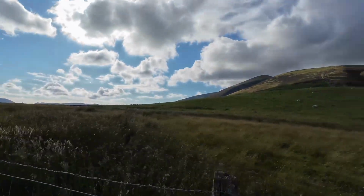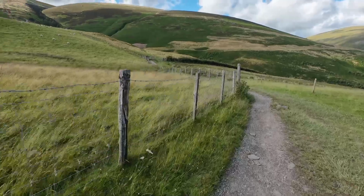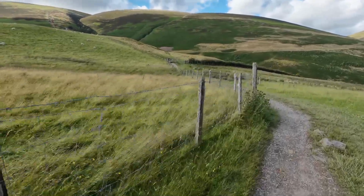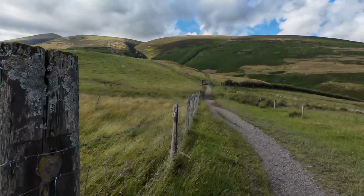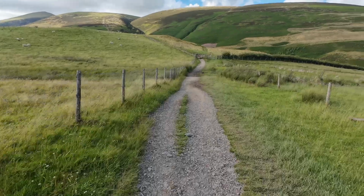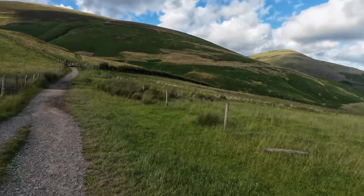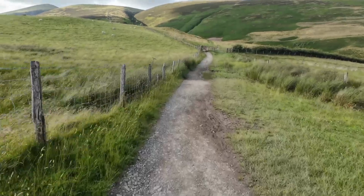Right, as the sun's going in a little bit, it's starting to get a little bit chilly. So mid-July, when the sun goes in up the fells and it's nearing later on in the day, you do get cold again still, all year round. Always bring a jacket. Right, so we're coming up to a gate.